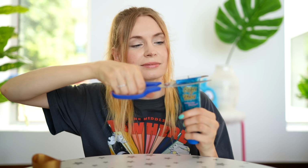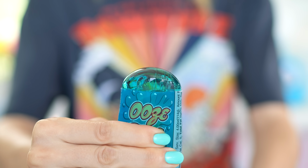I love the color of this one, but I don't love that it's over a year past the expiry date. I'll survive. Are you ready for the squeeze? Let's go. This is so hard. I'm squeezing so much. It is yummy. Maybe this hole is too small. That's why I'm having such a hard time squeezing it. I'm gonna cut it here. Now let's try.